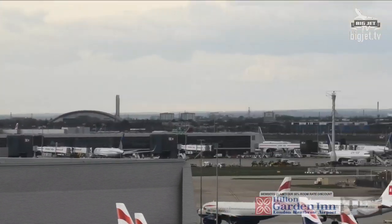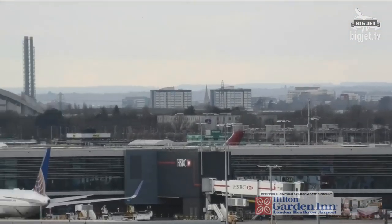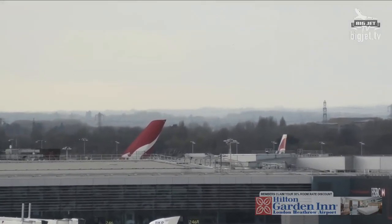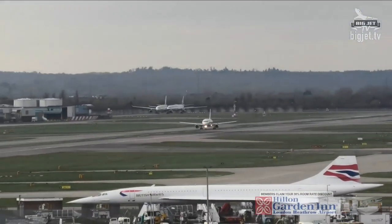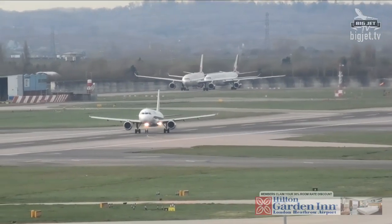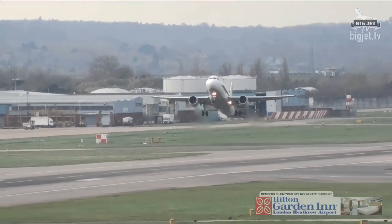That's interesting. That is Qantas parked up at remote. That's an interesting place for the 380 to be parked, has to be said. Yeah, most of the single airfields do not have ILS operations. I think Bristol does.